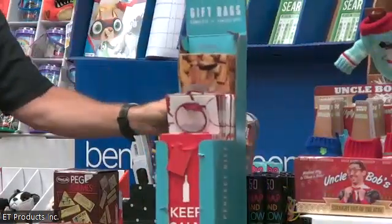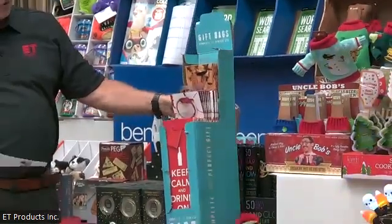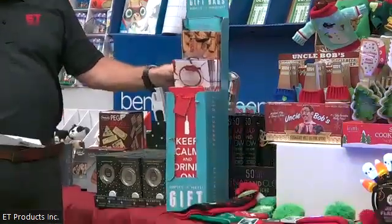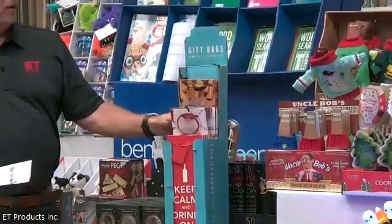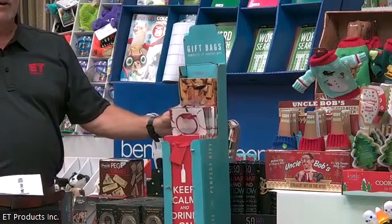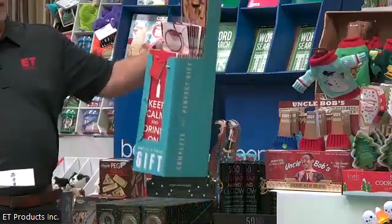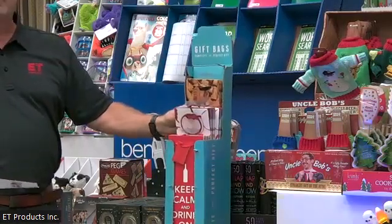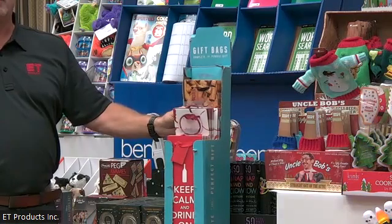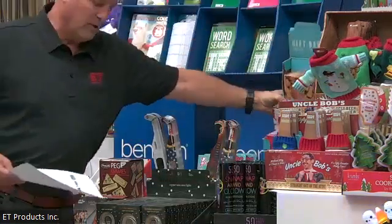Next, we do really well with this nice little assorted wine display. It has 3 different wine bags in it, and you can use them every day. They're not just Christmas. A lot of people sell a lot of wine during the fourth quarter. It's a nice cardboard display. It comes with a zip tie on the back, so you could hang it anywhere in the store, or you can just set it on a counter. There are 30 wine bags, 3 designs, 10 each. We've done very well with this wine display.